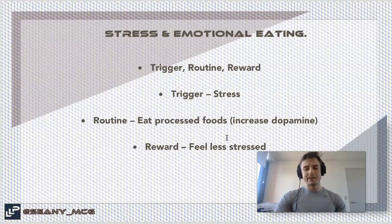A habit is basically made up of a trigger, routine, and reward. An easy one to look at is stress. Okay, stress eating: the stress is the trigger. The routine is eating processed foods. What that does is increase dopamine, like we talked about before, and makes us feel good. And the reward is then feeling less stressed.